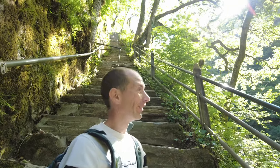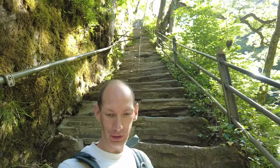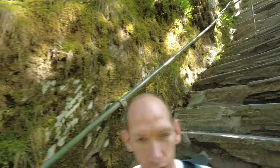It's a good job I was going down then and not up, because have you seen them behind me? I don't know how many steps there were, I didn't count them, but they were steep. So now we're going to go across a lovely little bridge. Let me spin you around and show you what's behind. There, can you see? A little bridge behind me there. And we're going to continue the walk.